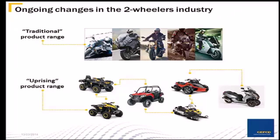Now the competition is following, and we have newcomers in this market. I would say the big surprise came from manufacturers like Polaris or Bombardier Recreational Products (BRP) that have launched vehicles that did not exist before, like the side-by-side vehicle, which is a small all-terrain vehicle, or this Spider, which is also pretty weird. Those are vehicles that we didn't know before.